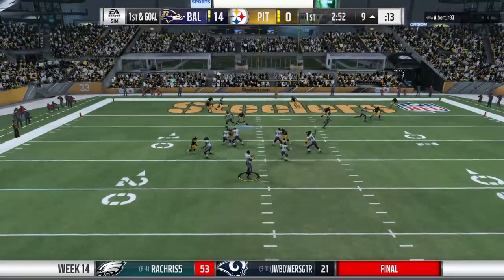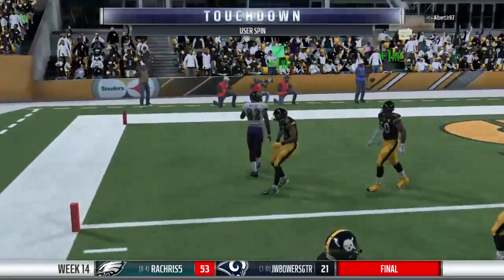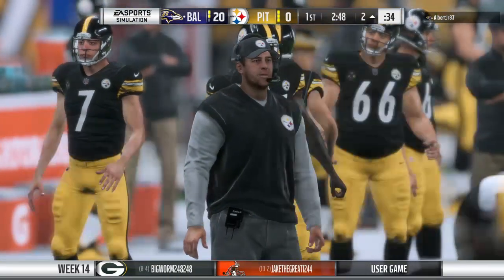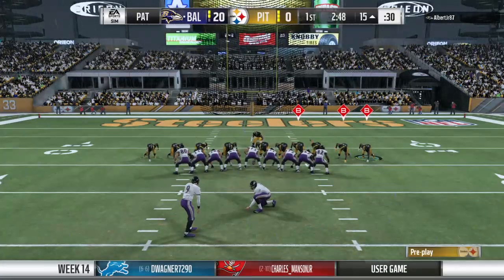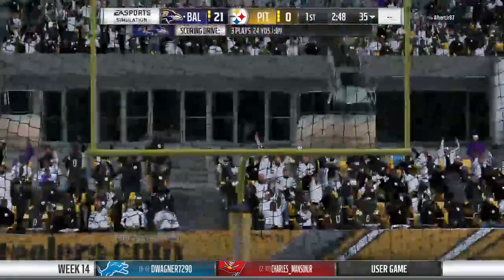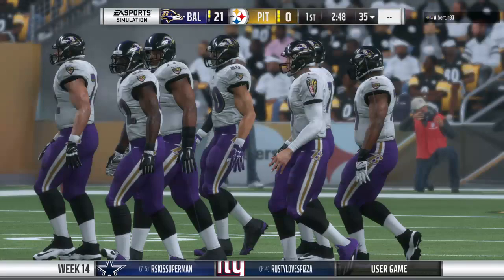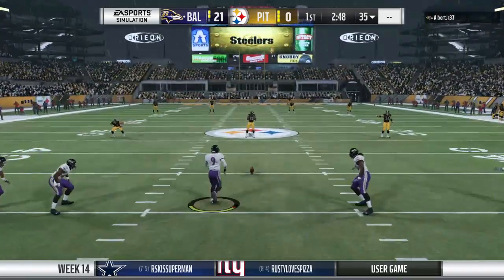From the gun, Flacco. That is caught at the 7-yard line. And he'll take it into the end zone for a Ravens touchdown. Benjamin Watson, his 5th touchdown now on the year. And the Ravens will extend their lead. And it is now 21-0. Here's Tucker now out to kick this one away.